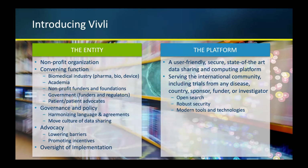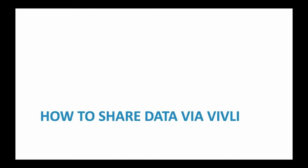So you saw the overview in the video. I'd like to get into the nitty-gritty of using Vivli, first as a data contributor and then as a data requester. How to share data via Vivli?